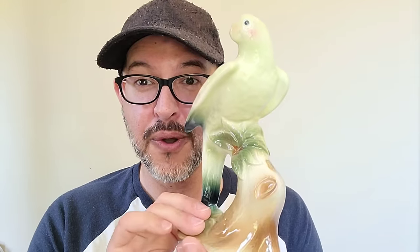I don't know what has been with me of late, but I've really been obsessed with the birds. And here's a little secret: birds typically like their feet. I don't like their feet. Like, eesh. But this one I really like. The budgies, the parrots. This one is from Royal Copley.